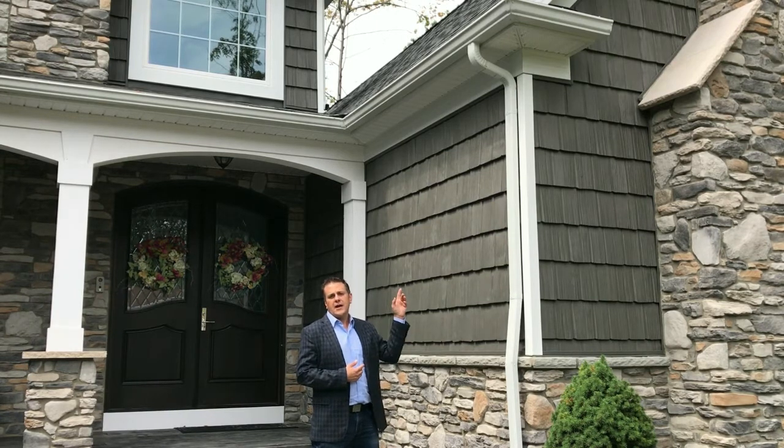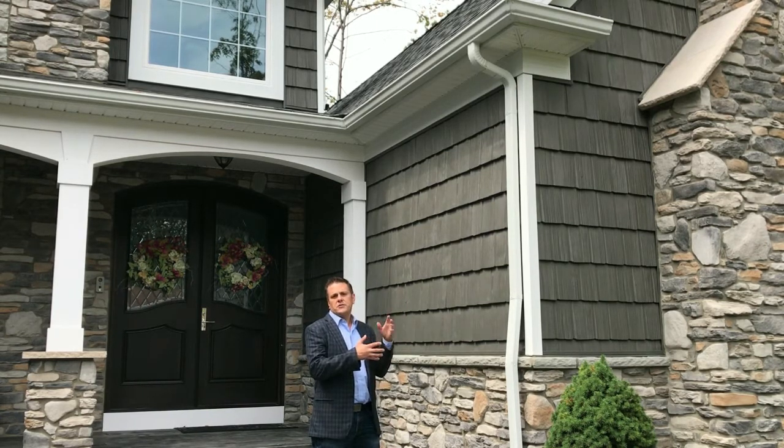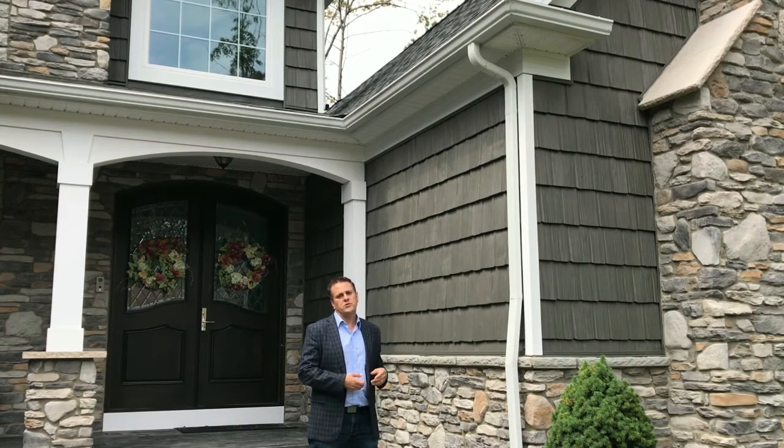If you don't do that, the gutters are full of leaves. Then in the wintertime when it's snowing and the snow's melting, the water can't run in the gutters. So what does it do? It backs up under your shingles, causes ice dams, and causes roof leaks. So very, very critical to clean those gutters every fall after the leaves fall.